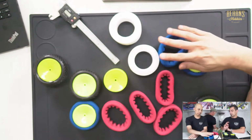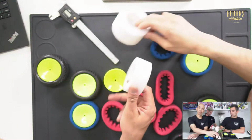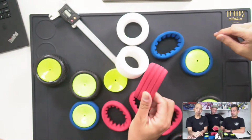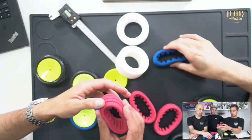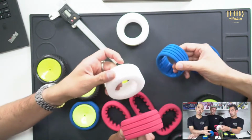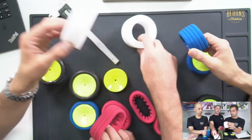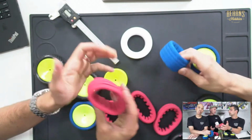Fundamentally, there are two types of inserts. You have traditional open cell, which is what we used for many, many years. And then, maybe 7-8 years ago, I'm guessing around that time, we started producing the closed cell, which is a different technology. They are a lot more firm, and they last a lot longer because these white open cell foam ones tend to disintegrate very quickly. The open cell one, at its inception, was just invented to last the life of the tire.